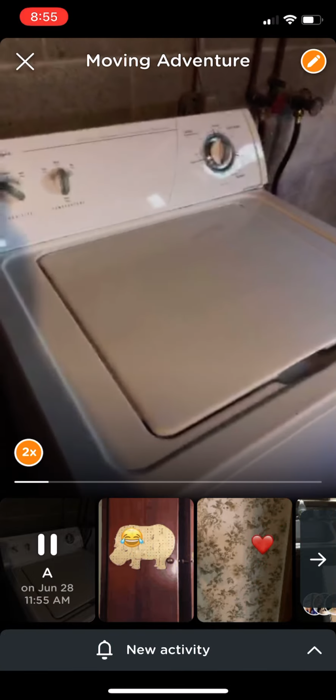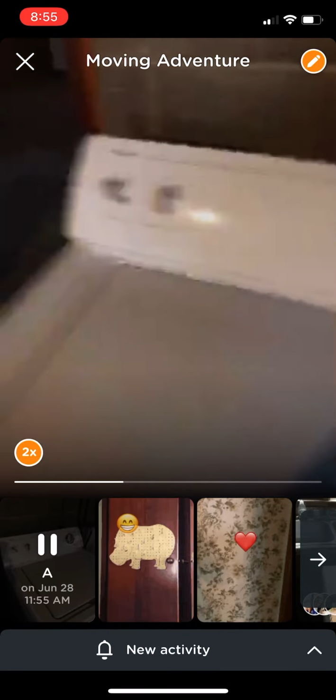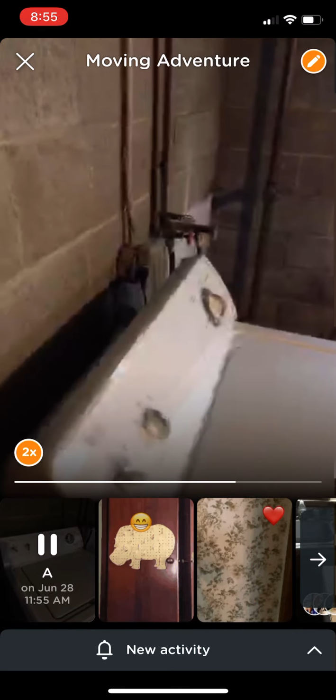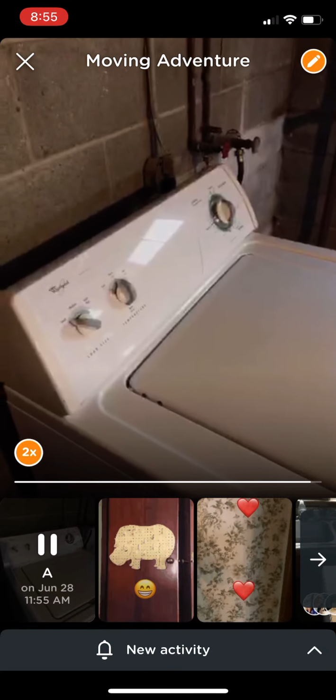I started the washing machine, and a few minutes later I smelled something burning. I think maybe the electrical might be a little weird. I hope it's the machine and not the actual wiring itself, because I was gonna replace it.